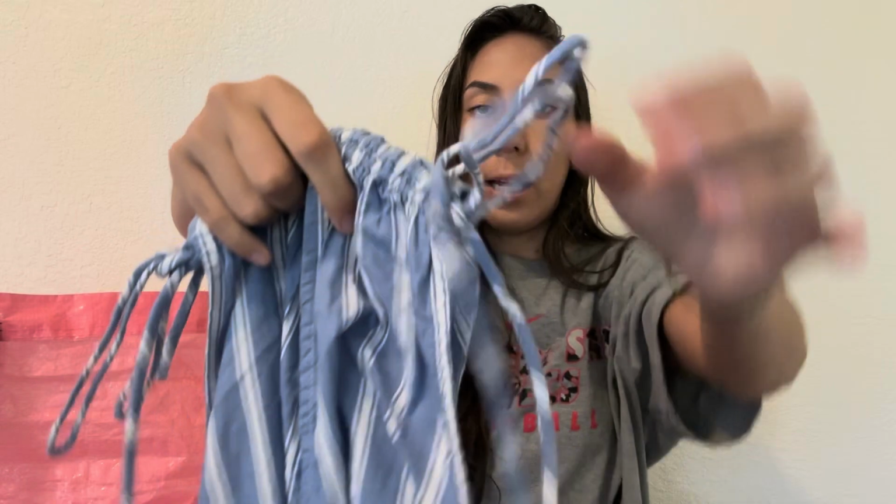Let's see, this is another Old Navy piece. This is a size 2X, and it's a midi length dress, and it has tie ruched shoulders, smocked waist. Just a nice summer dress. I think it should sell pretty fast. Again, just for around $18 for it.